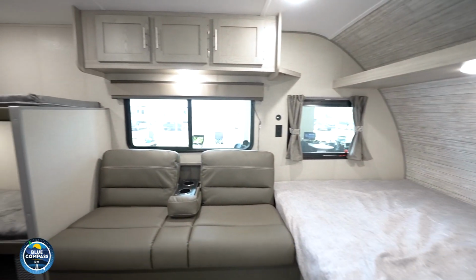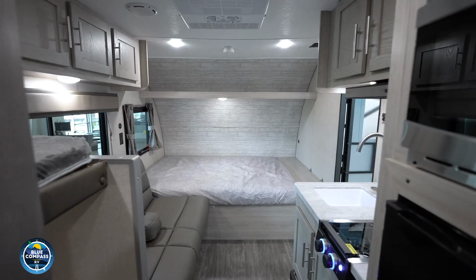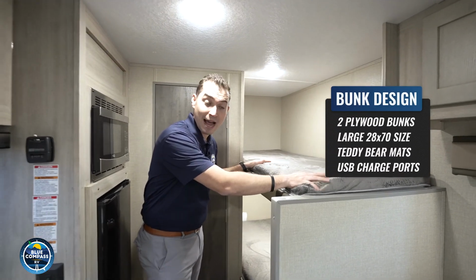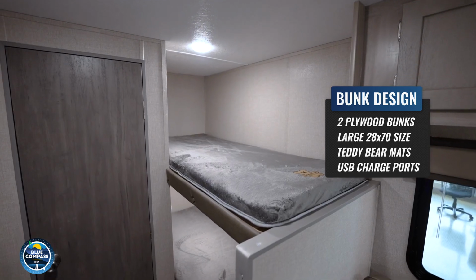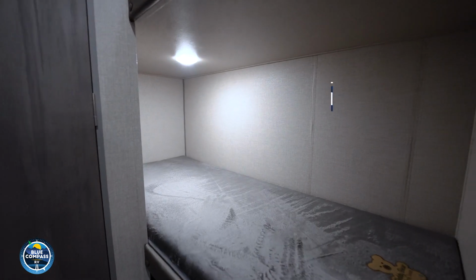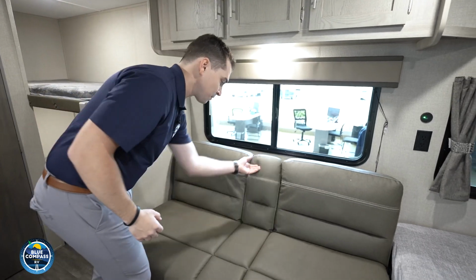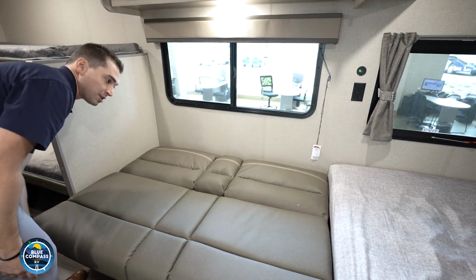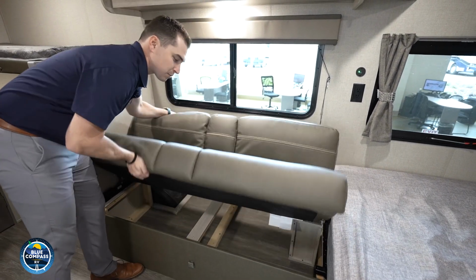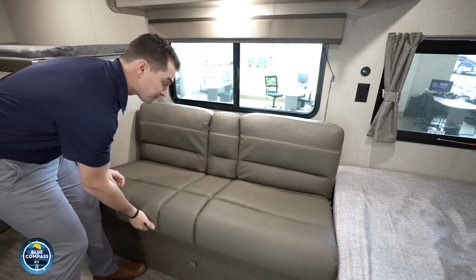Now, this floor plan is a 16 BHX, and there's a couple of things that make it pretty special. Now, this is gonna have bunks in the back for everyone in the family. Sleeps two up front, sleeps one here, two here, so that's four total, and then another two on the sofa here. When you flip up this sofa, it lays flat down right as a bed. You can sleep kids right there, and it flips right back up. And look at that, with a ton of storage underneath as well.